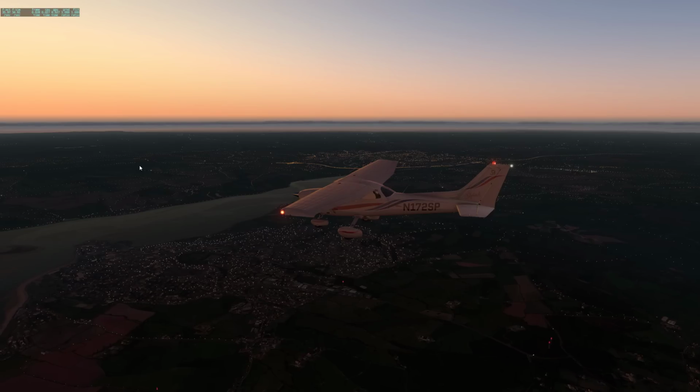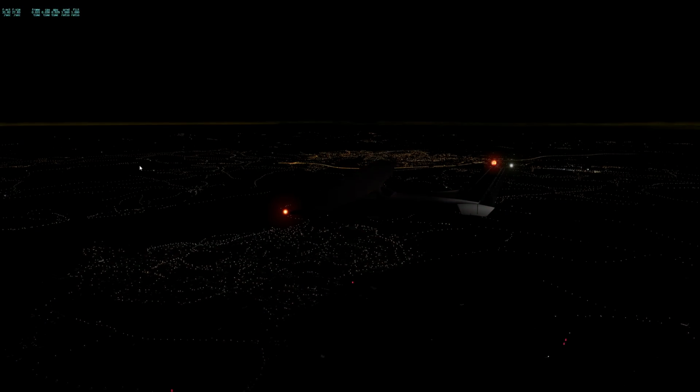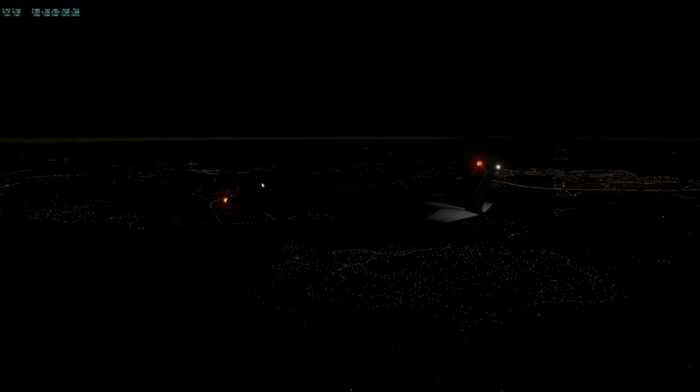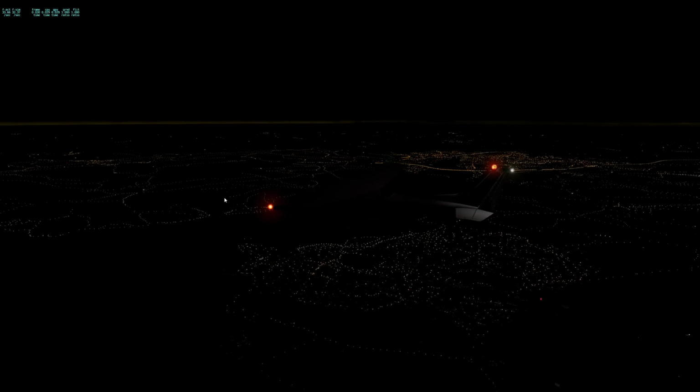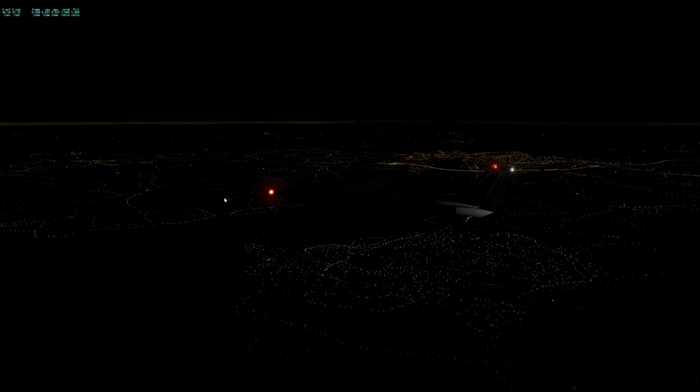Let's try pitch black. So notice the clouds have a yellowish tint. That's the issue I have with X-Enviro. Even out there over the English Channel, where it's just ocean, still yellow. Although there's a bit there which is still whitish. But yeah, I'm sure it wouldn't take them very long to sort that out.